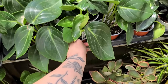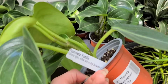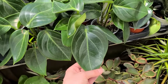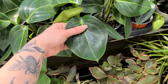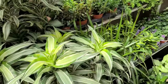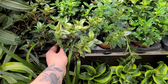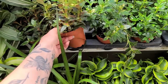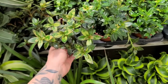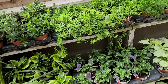And this is also a peperomia. I forget the botanical name. It's not vanilla, but they kind of look like an anthurium. It's weird, but it's thick and waxy. Very cool. I thought that was a variegated. Is it? Or is it just damaged? I think it's just damaged. Chemical damage. I thought it was variegated for a second.